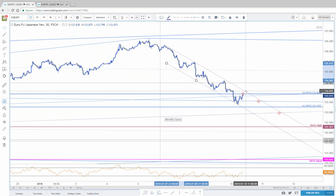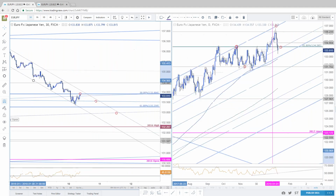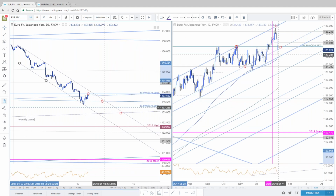It's coming into an area where I don't know if I want to start necessarily selling here at the lows. Plus, you have no risk tolerance here. So if it gets into this region and kicks back on a rebound, maybe you could sell it again, but I'd be very, very cautious.